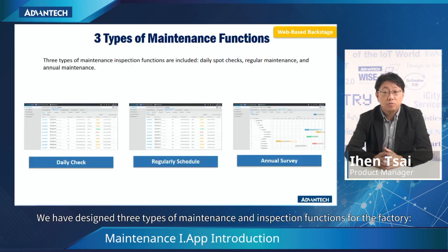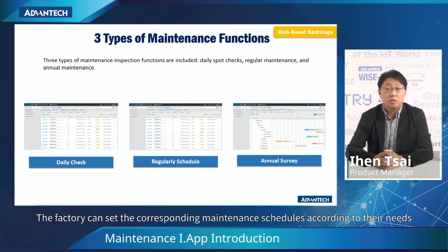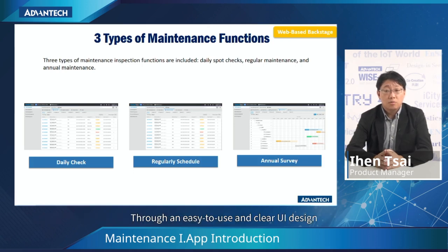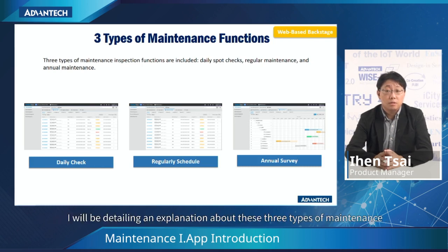We have designed 3 types of maintenance and inspection functions for the factory: daily inspection, regular maintenance, and annual maintenance. The factory can set the corresponding maintenance schedules according to their needs. Through an easy-to-use and clear UI design, the users can quickly import and improve the efficiency of equipment maintenance. Next, I will be detailing an explanation of the differences between these 3 types of maintenance.